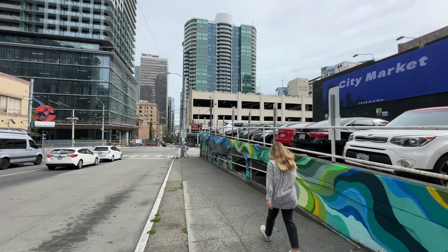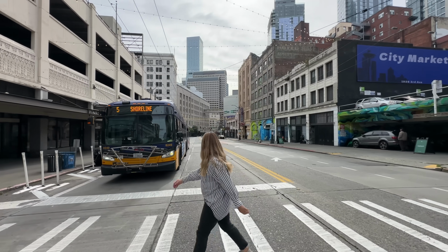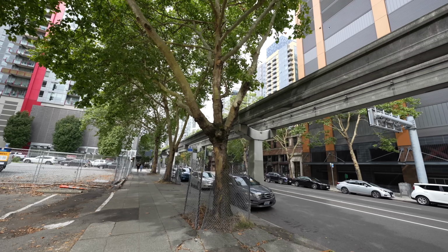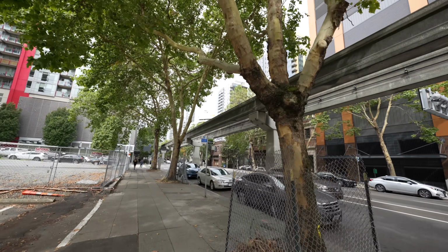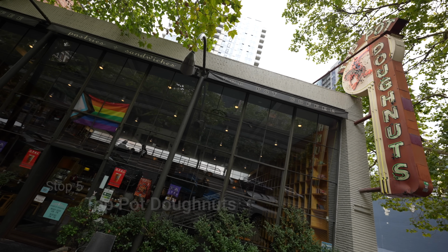Also, we're heading to the Space Needle after that, and you can take the monorail if you want from Westlake, or you can walk from where we were at. It's about 3/4 of a mile. Due to the fact that we were eating donuts after already having brunch, we decided we should walk, and we headed to Pot Doughnuts.